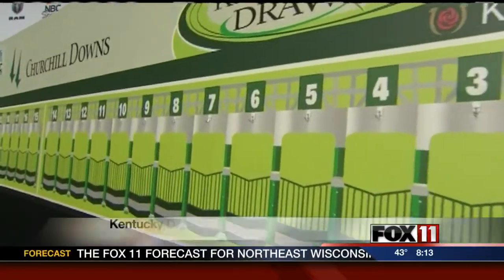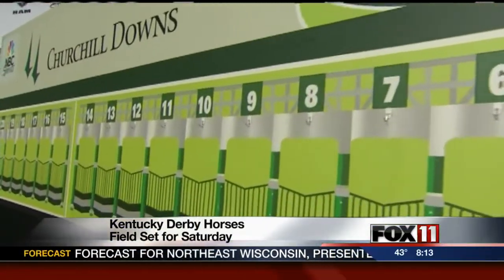We are a couple of days away from the biggest day in horse racing, and the Kentucky Derby field is set. There are a maximum of 20 horses that can race. Leading the way is California Chrome. The colt is trained by 77-year-old Art Sherman, who would become the oldest trainer to win the Derby.